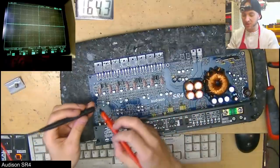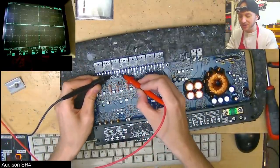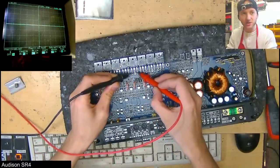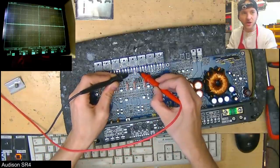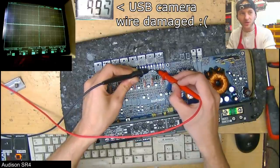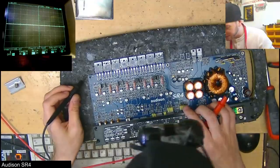So we take a multimeter in continuity mode, and I'm just going to go between all three legs of the output transistors to see whether there is a short on the output section on any of these. I'm taking a quick glance at the multimeter, looking for low readings, anything under 100 ohms, for example. But these are all looking fine, interesting. So I wonder why the power supply has decided to fail by itself.